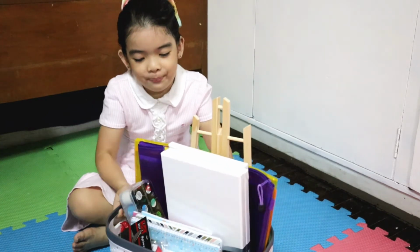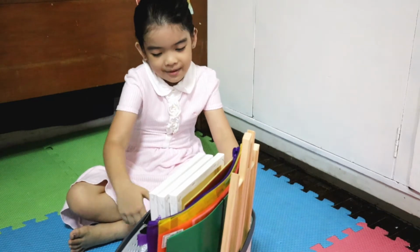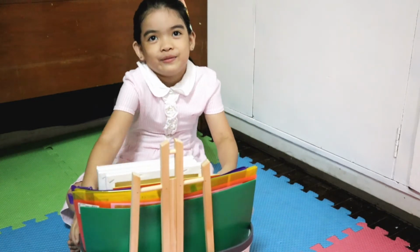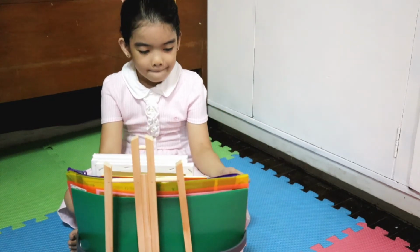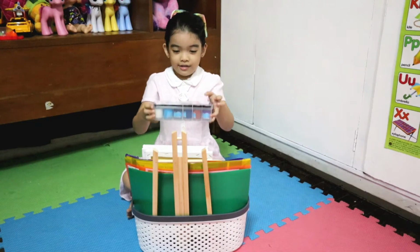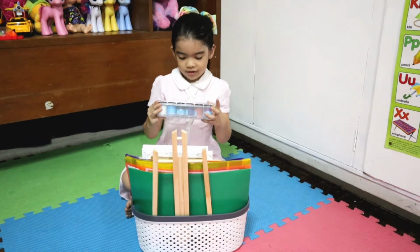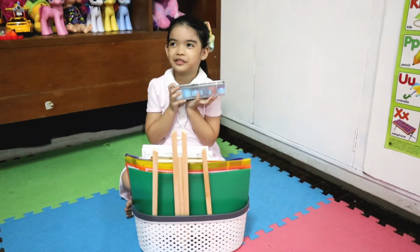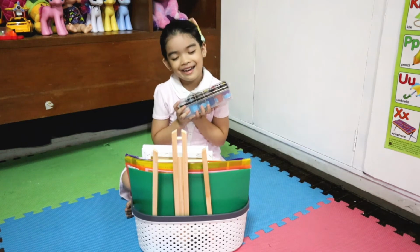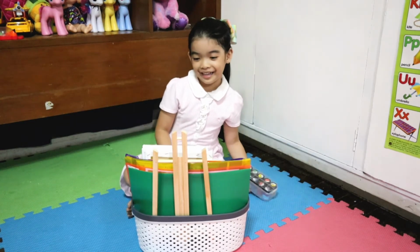You're so heavy, basket. I mean, your organizer. I want to start on my favorite one. So this is the paint. And I super love this, that's why I wanted to start back home at night, but it was too late.